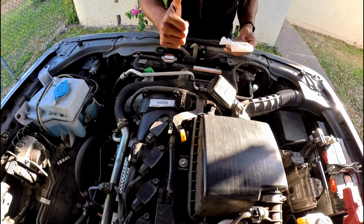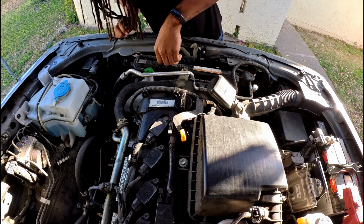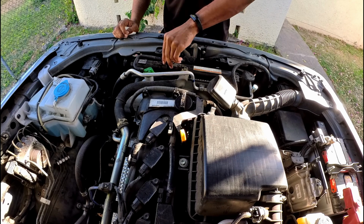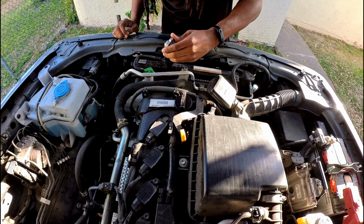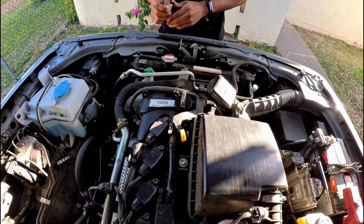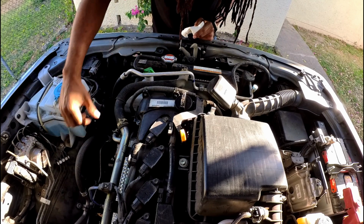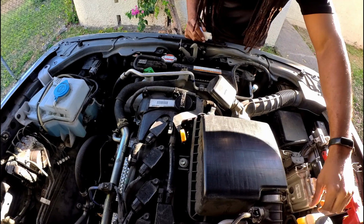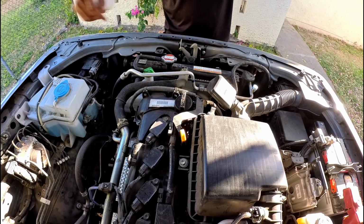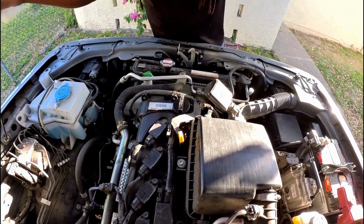So checking the radiator reservoir and the radiator itself also gives you an idea of the system's health. If the levels are good and there aren't any signs of oil and radiator fluids mixing, then we're good. And also, don't forget to check your dry belts for cracks. Washer fluids keep the windshield clear, brake fluids to ensure that you stop when you need to. Everything looks good, but that's not where the checks end.